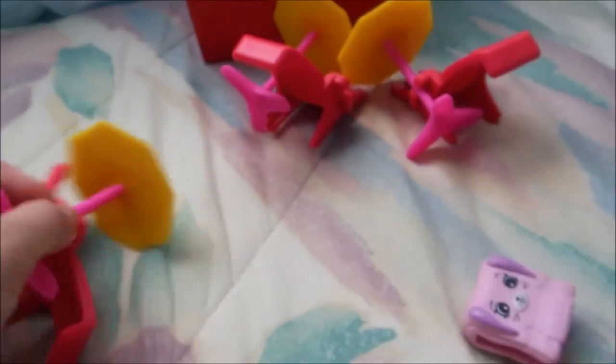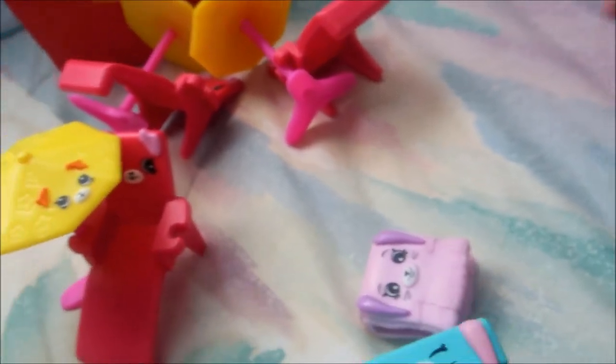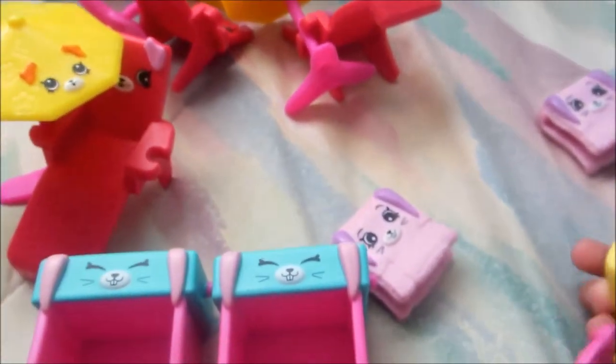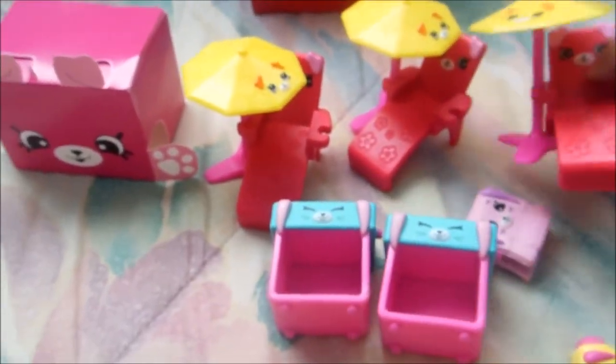I hope you like it. This is what we have from the McDonald's kids meal. The toys from Shopkins. They're really cute. And you can't wait to use them. Right? Pink, yes. Okay? Pink. Thank you so much.